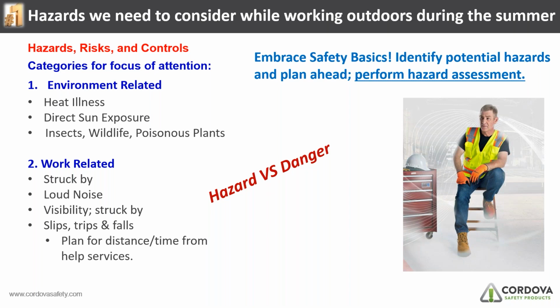As I said before, OSHA is going to expect that you've done hazard assessments and you're keeping people safe for whatever type of work you're doing. So for instance, if you have people using jackhammers, you've got to have hearing protection because of the loud noise. We'll talk a little bit here in a while about struck by hazards, but high visibility is important. Again, I'm just touching on a few things here because you should have a hazard assessment that you've done for the work you're doing.